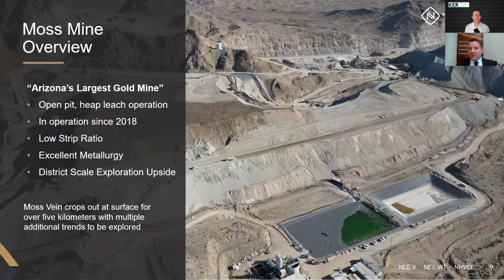So going forward in terms of the Moss mine, the previous picture was taken from here overlooking this leach pad, and then the 3As over on this side. The Moss is a fairly straightforward open pit heap leach mine. The vein that we're exploiting goes through right around about here.